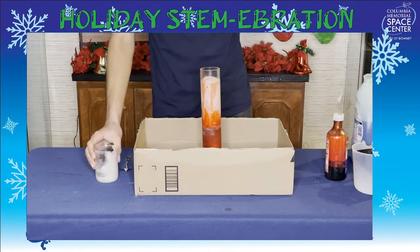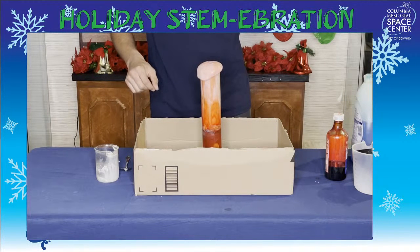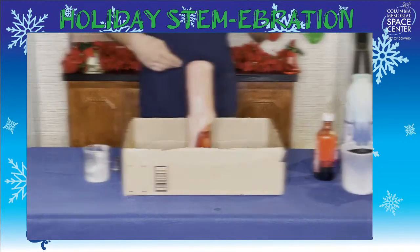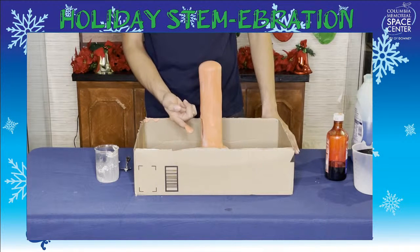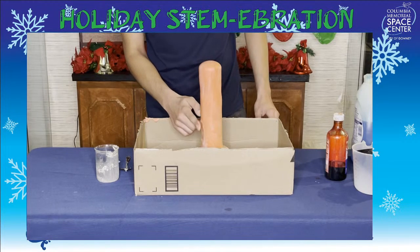Now you see, the reason why there's foam appearing is because the yeast and water mixture is decomposing the hydrogen peroxide. Now go ahead and touch it. You'll see that it's pretty warm. The reason why it is, it's because it's an exothermic reaction. Exothermic reaction means there's heat coming out of the substance.